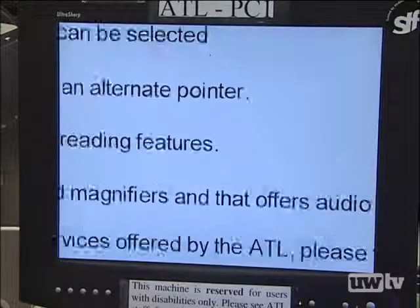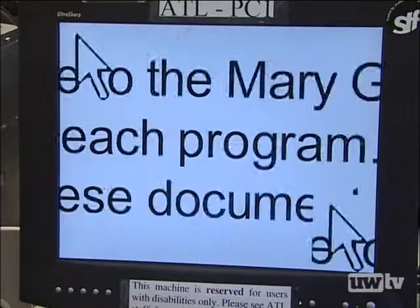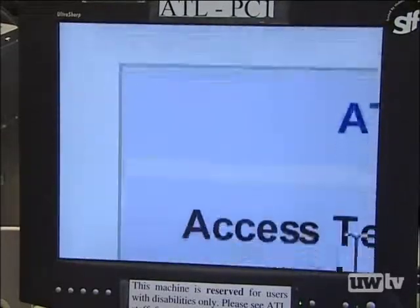I use a screen enlarger, which allows me to see everything on the computer screen that a normal person would see with regular type on the computer. I have a computer that has a large screen, and I also have a voice output, which we watch on the screen.